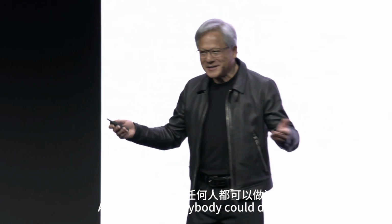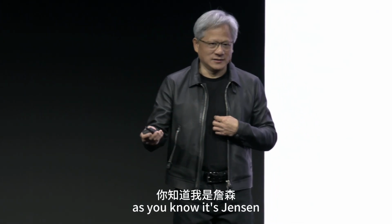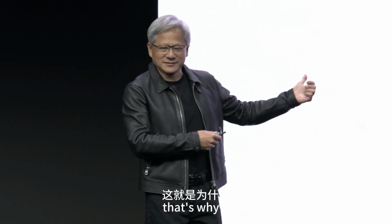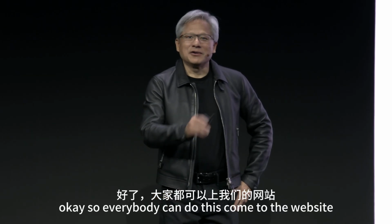Anybody could do this. Now, it turned out my parents gave me a Swedish name, as you know. It's Jensen. And I'm pretty sure that when they looked up Toy Jensen, that's why it turned out that way. And it took a few more examples to turn them into Toy Jensen. Okay, so everybody can do this.